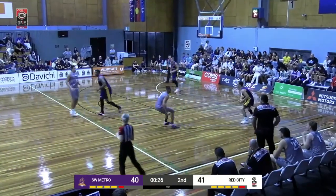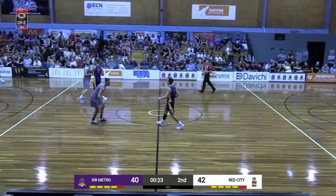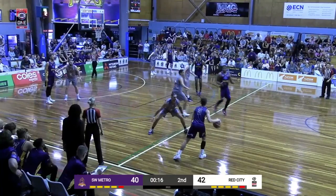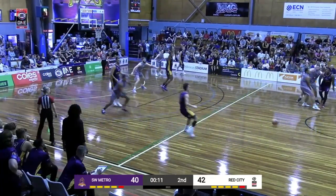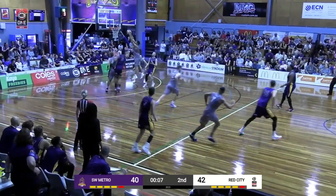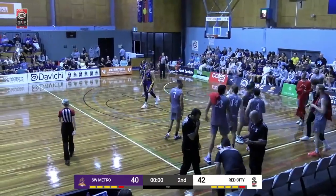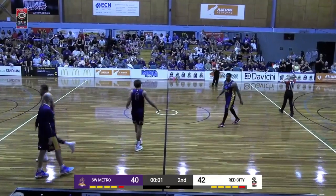And just like that, it's a 2-point advantage here for Red City. Just over 1 play left in this game. So can Southwest get the final bucket of the quarter and take the lead? LP against Bishop, finds Woodfall. Carter sets the screen. Woodfall, contact on the shot, no call, misses the shot. Ball ends up wayward. 40 plays 42. A huge second quarter swing in favour of Red City.